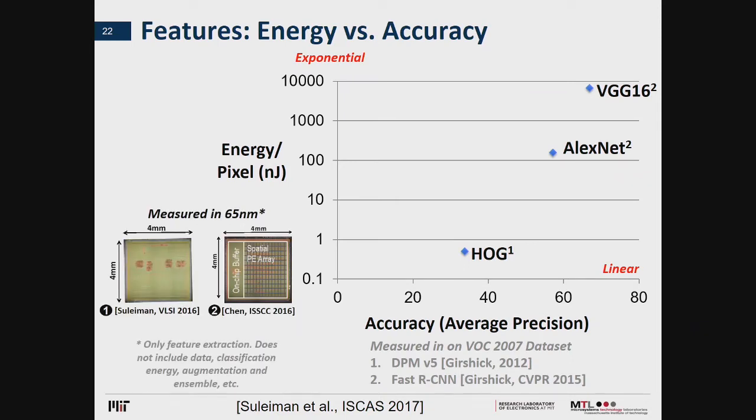I should mention that these energy numbers are actually measured on two chips that were taped out within my group by two graduate students who started and graduated at the same time. So for controlled experiments, they're pretty close, with the same process technology. One of them is the Eyeriss chip, the other is a DPM chip. So you can see that obviously neural nets give 2 to 3x higher accuracy than those handcrafted features that we used to use.